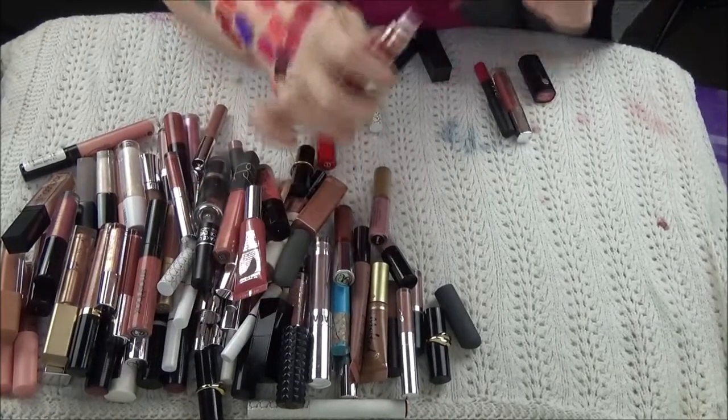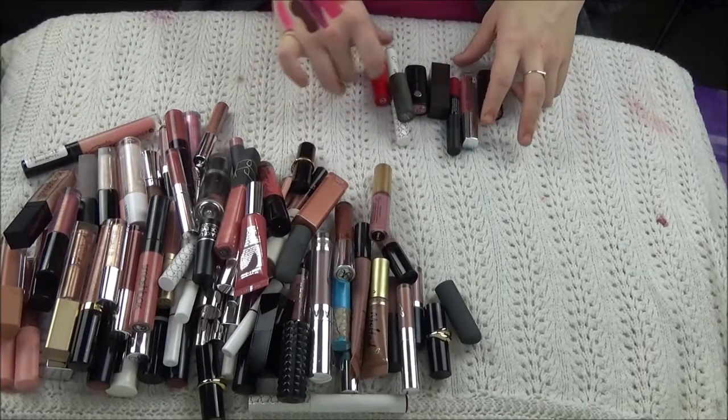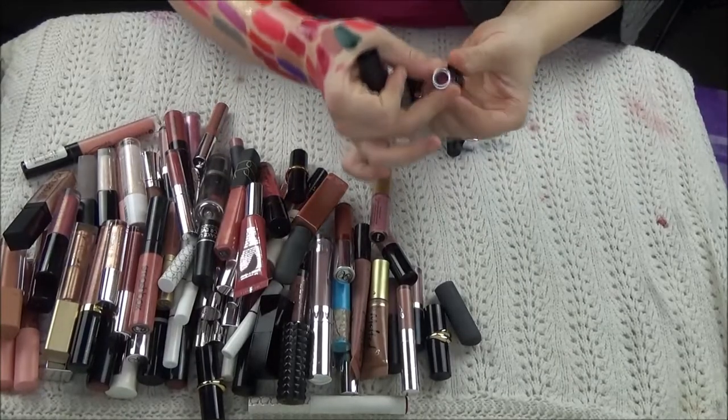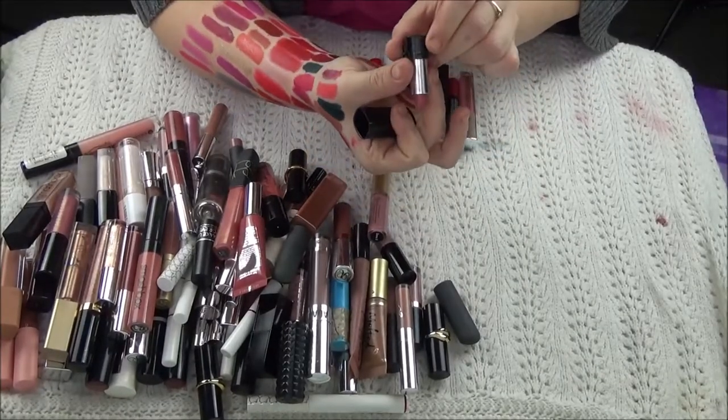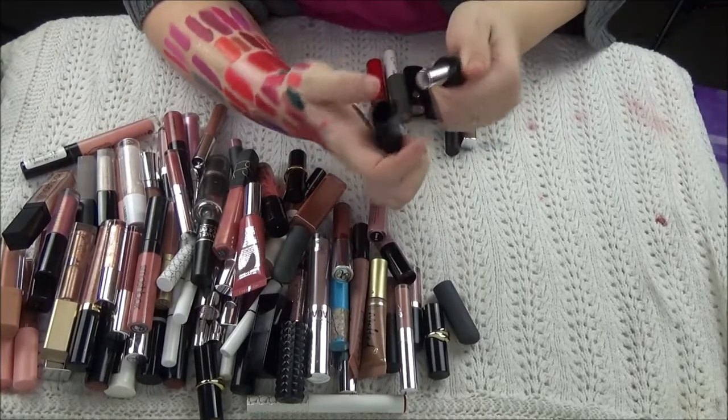So pretty. I love that shade. And right after I'm done this, I think I'm going to take a break and wipe all this off my hand so that we can start anew. This one is more nude, but kind of pink. This is the Kiss Kiss Bang Bang lipstick from Marc Jacobs in a mini.